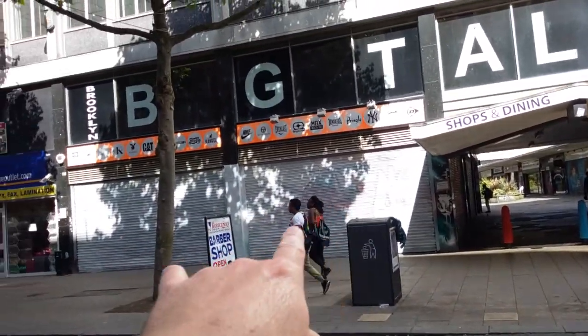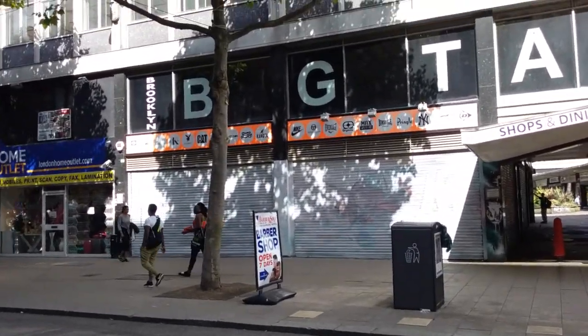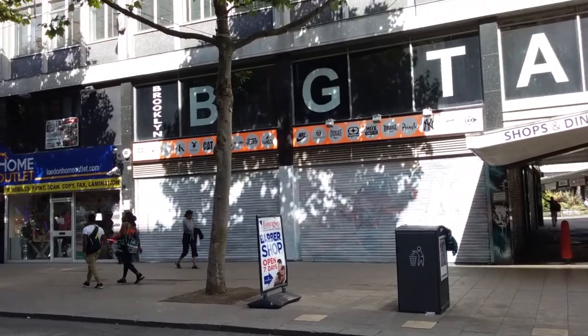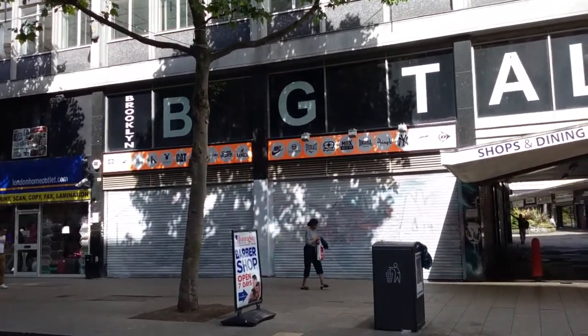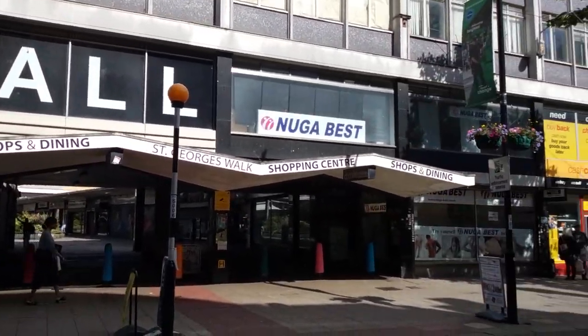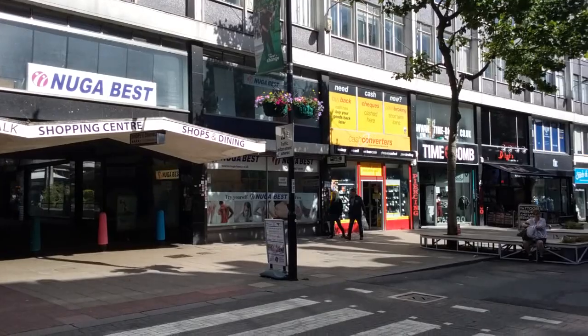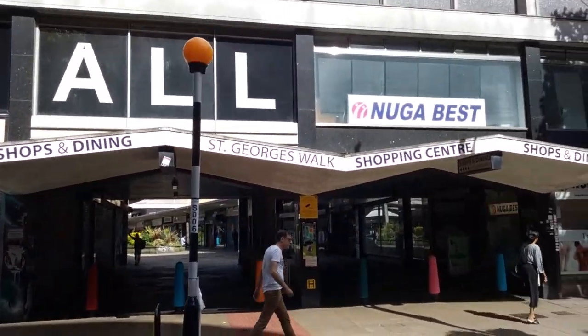These are the two shop units to be converted into the sales suite for St George's House. I think 23 to 25 High Street is the address. That will be the new sales suite for the apartments in St George's House. Walk back through and then walk round.